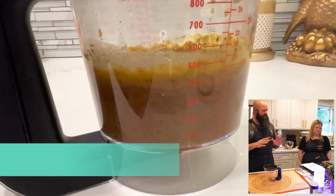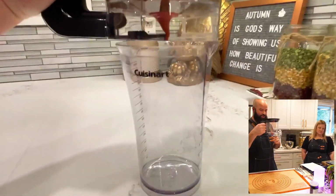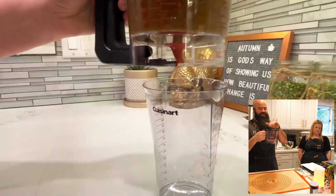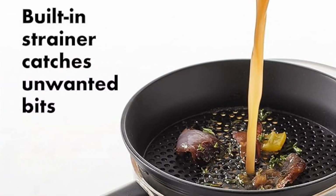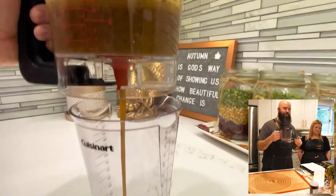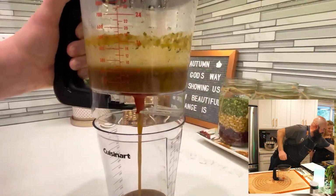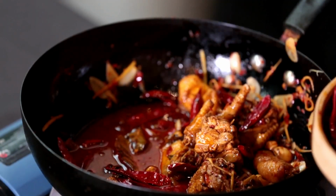Making leaner, healthier meals is easy with the OXO Fat Separator. It separates fat from your gravies, soups, and sauces in seconds. The built-in strainer catches bits you don't want, while the silicone valve ensures no leaks. With clear measurement markings and a non-slip handle, it's both efficient and easy to clean. This 4-cup wonder is a must-have for meal prep.